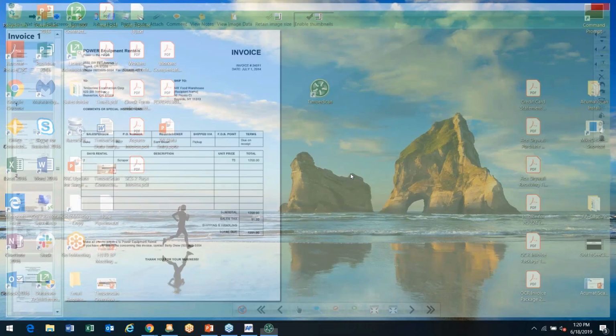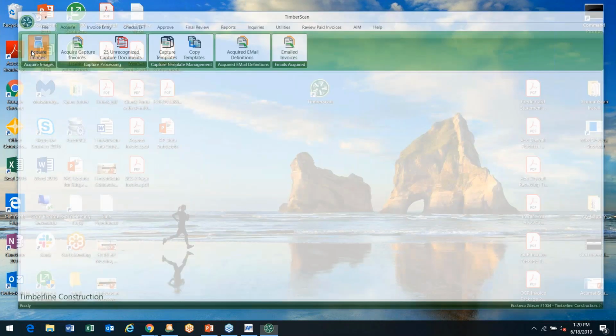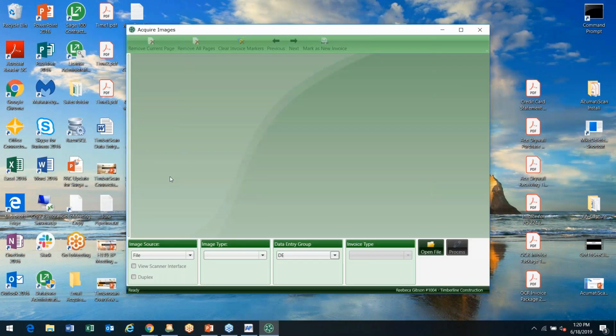Well, we can. So basically what TymberScan has is an email monitoring program. What the email monitoring program can do is acquire the invoices automatically as they're coming into an email address. So if you have a designated AP email address, TymberScan can monitor that address. It will look at the attachment, take the attachment and pull it out. Then it can do one of two things. It can either drop that attachment into a file, which you can then retrieve here in the acquire screen, or it could go one step further. It can acquire the invoice and bypass the entire acquire step and place it directly into the data entry queue for you. Now, let me go one step further.